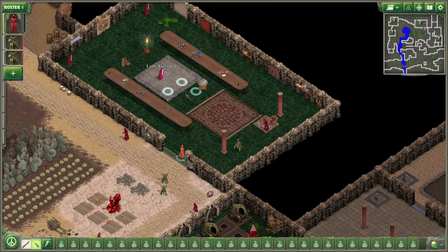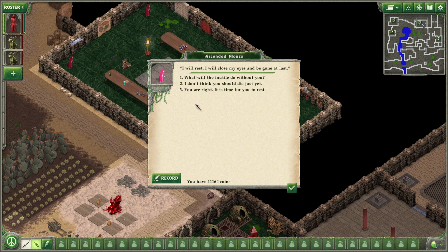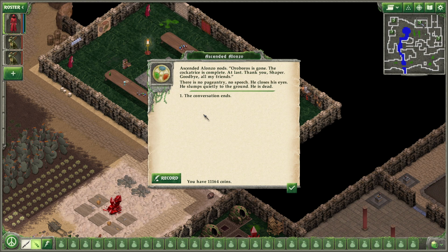What's his final step? You are right, it's time for you to rest. Ascended Alonso nods. Ouroboros is gone. The cockatrice is complete. At last. Thank you, Shaper. Goodbye, all my friends. There is no pageantry, no speech. He closes his eyes. He slumps quietly to the ground. He is dead.